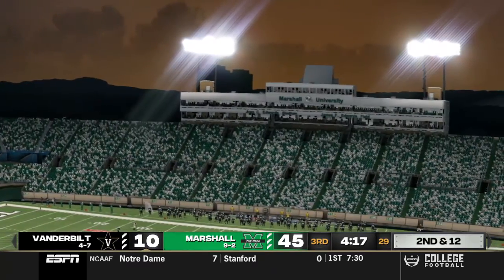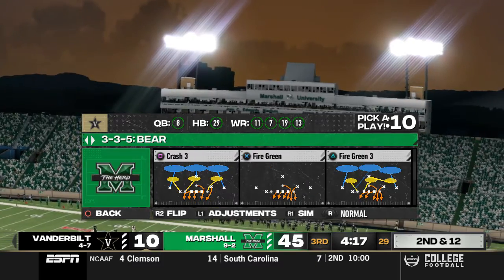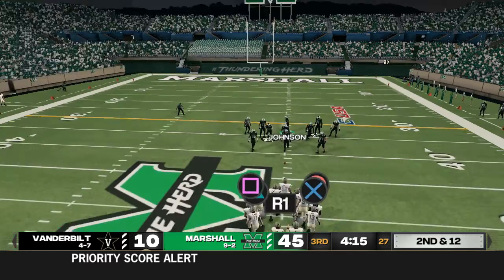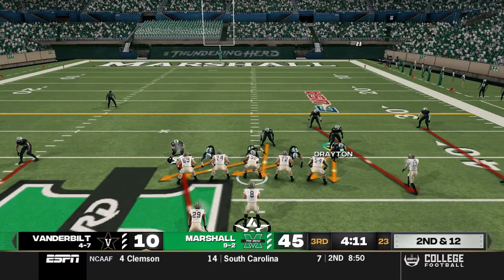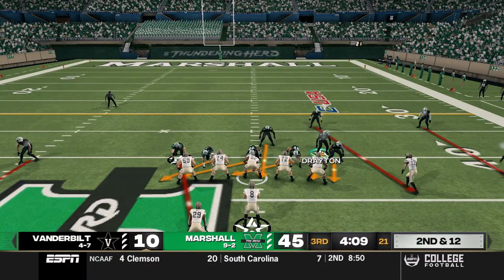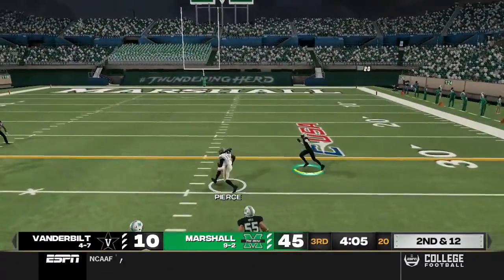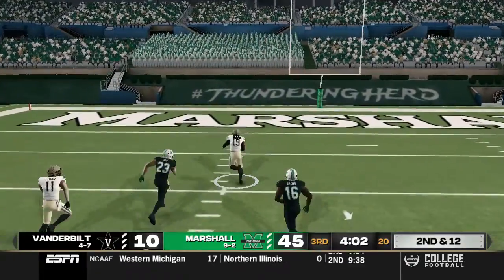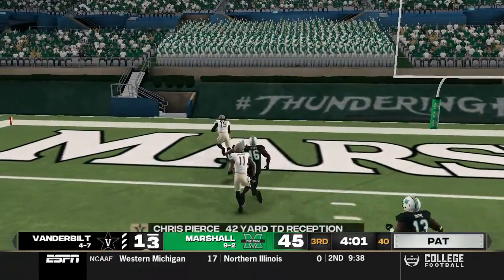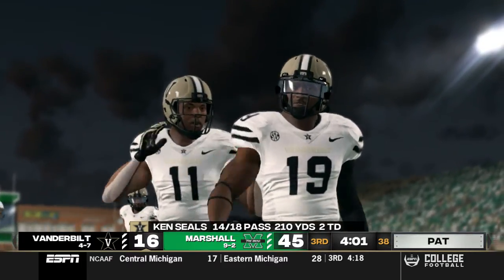Second down, about 12 yards to go. Ball on the 42-yard line. And he hauls that one in. He's at the 20. To the 10. Touchdown, Commodores.